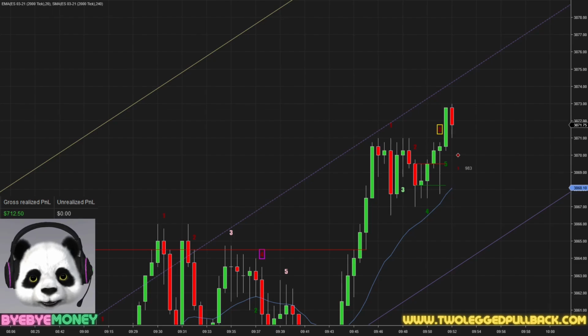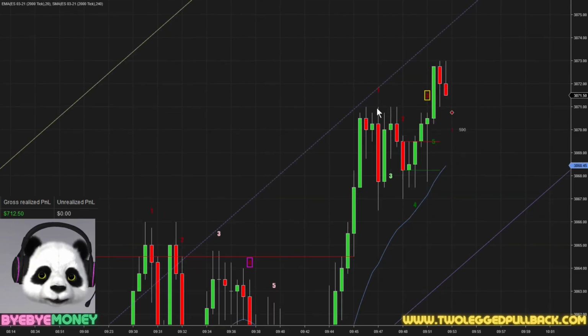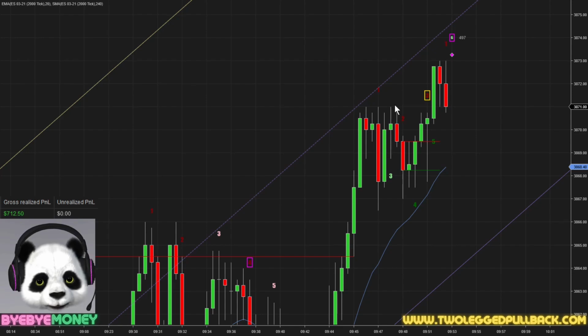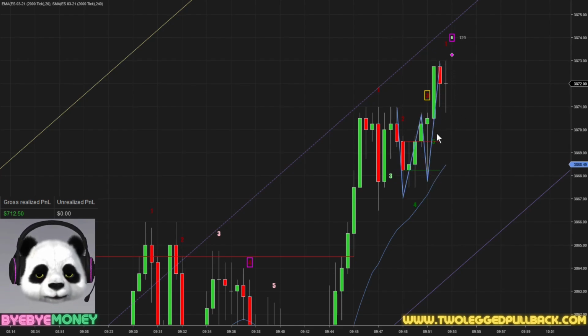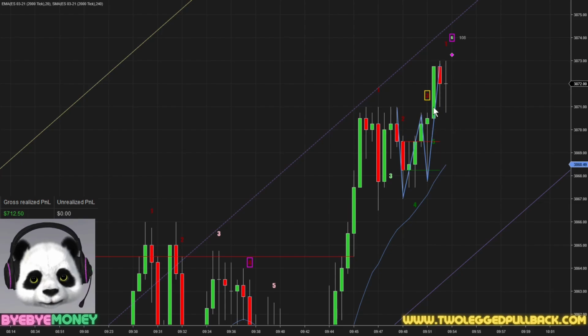Alright, got a scalp, no runner. A little hard to see, but that's why the indicator is nice to have. A, B, C, A. And this was your signal bar right here.